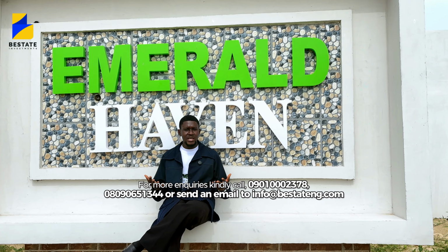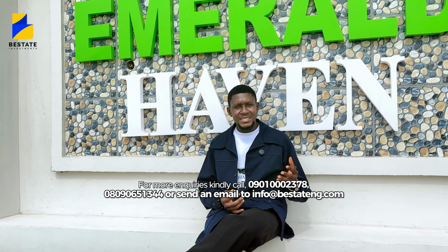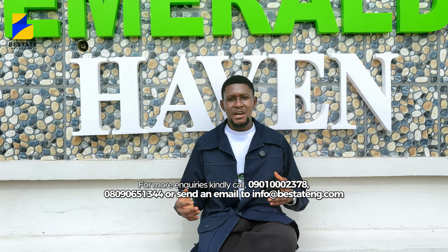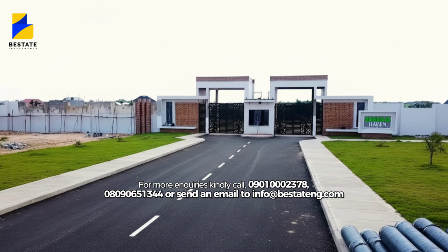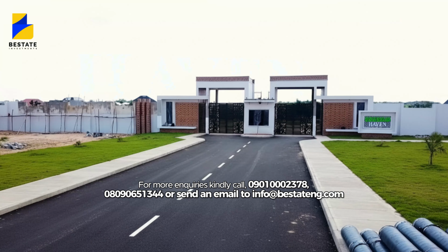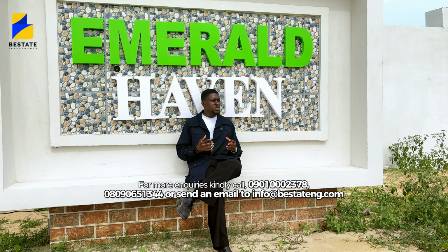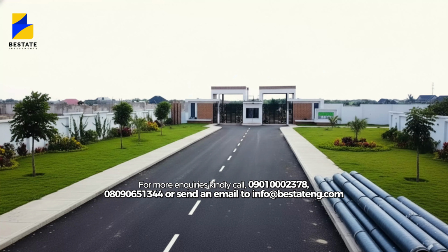So when it comes to allocation, there's that certainty that if you invest, you make your full payment, you will be allocated. And when it comes to the estate plan, you're looking at an estate that would have paved roads, drainage, electricity, water supply, everything that you need in a standard estate. So you are getting a ready-to-build project. Recreational facilities as well. There'll be green areas, and this is going to be a very eco-friendly project.